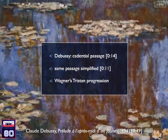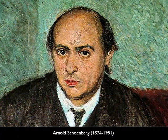To anticipate the topic of our next lecture, some near the end of the Romantic period felt that Wagner had really precipitated a crisis. In their view, he had exhausted the possibilities inherent in tonality. Music could not make further progress except by drawing the logical consequences from this, which was to cast aside tonality and develop something that could fulfill an equivalent role.